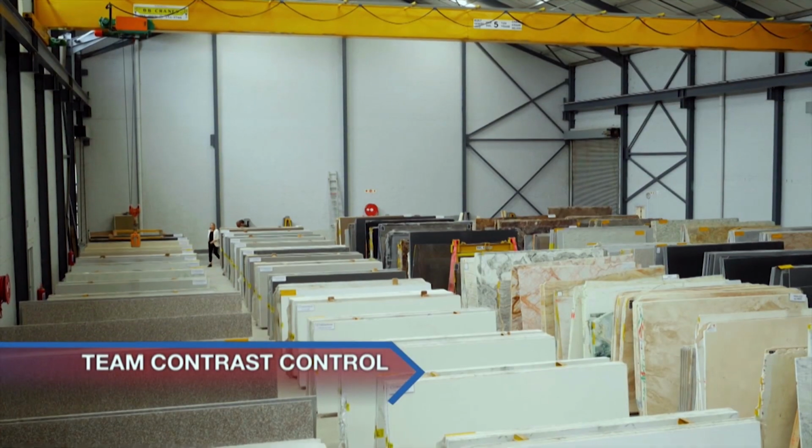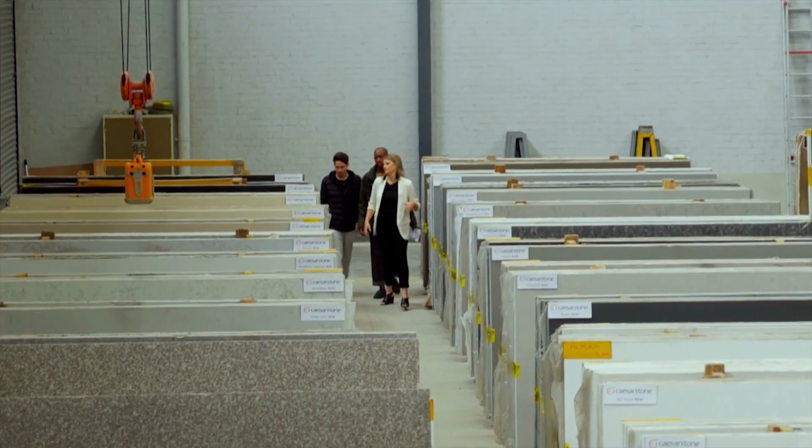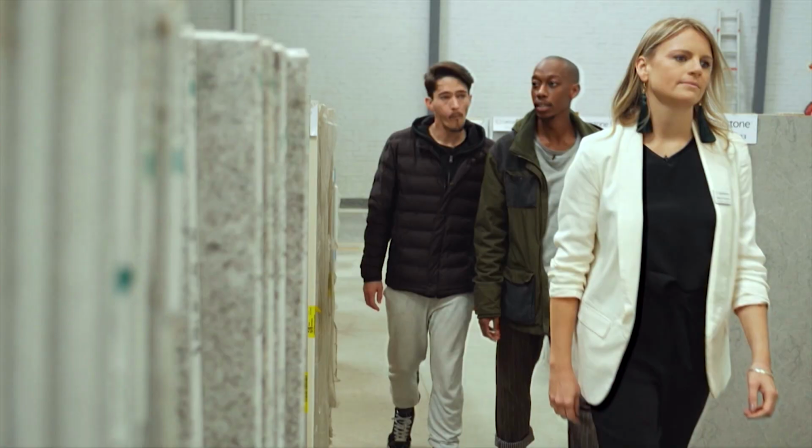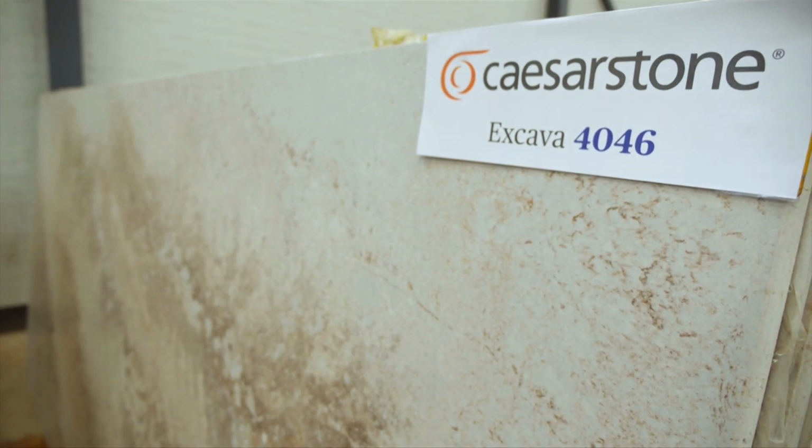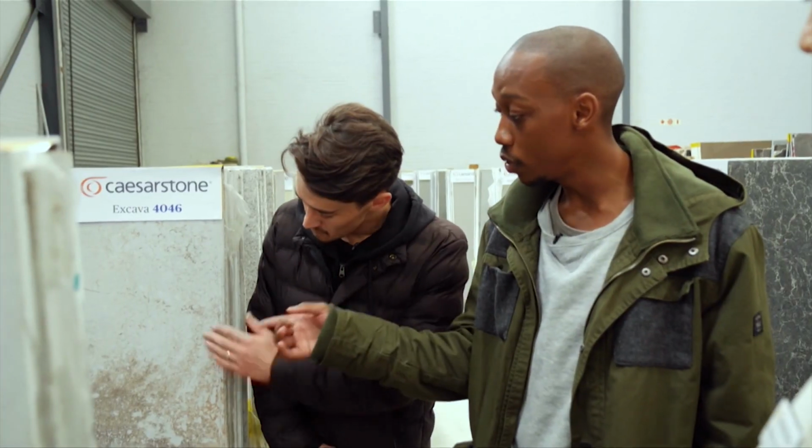We're at the Caesar Stone warehouse, picking out our unique slabs. It's like Slab Alley in here. All of the slabs, all of it. So this is the excavator, which you know quite well already. Oh yes, we've actually used this in our window boxes for our 2 bedrooms. We love the finish, but I think just maybe a little bit too much color for this challenge. We're going for something a bit more monotone.